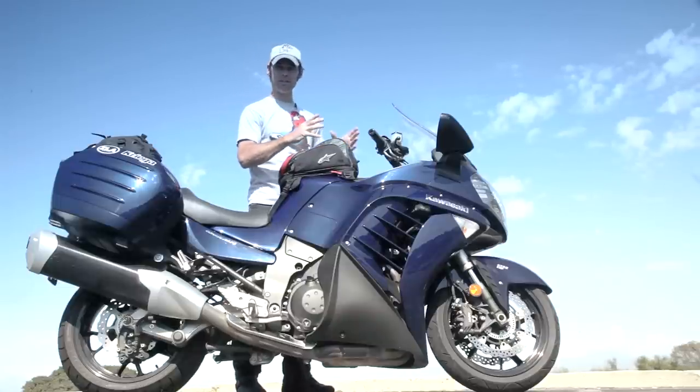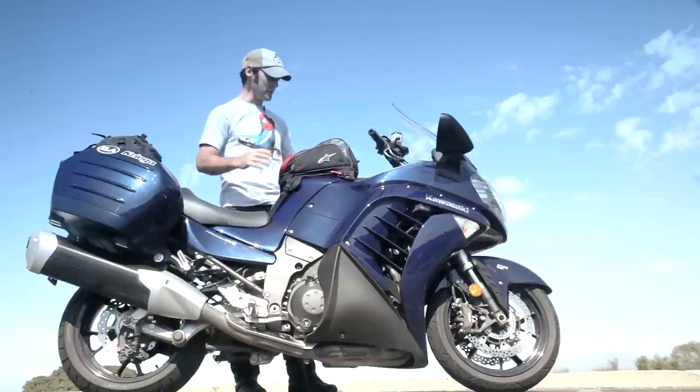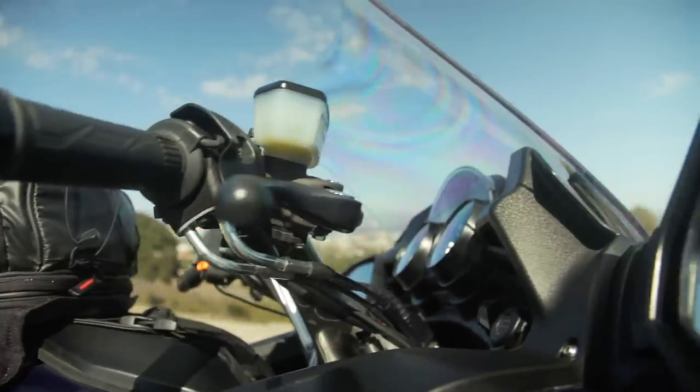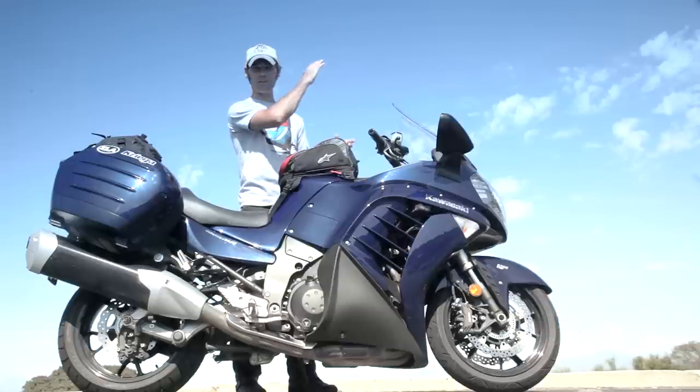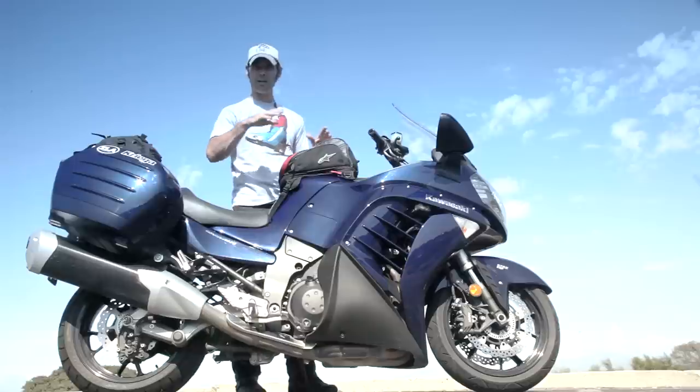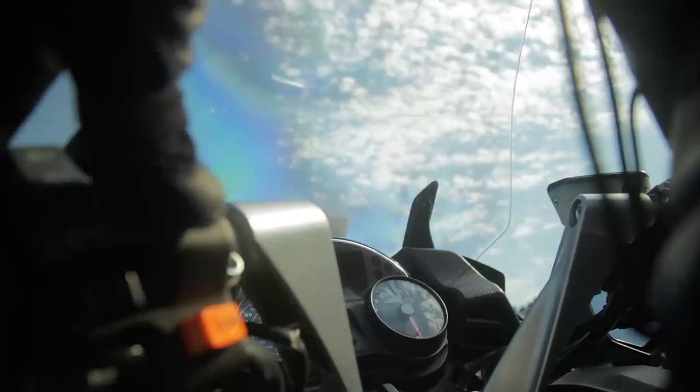Now, one of the sweet additions to the Concours 14 is the adjustable windscreen. Just a touch of the finger, and the windscreen is up and down in no time. You can adjust that. Really handy for doing long distance.